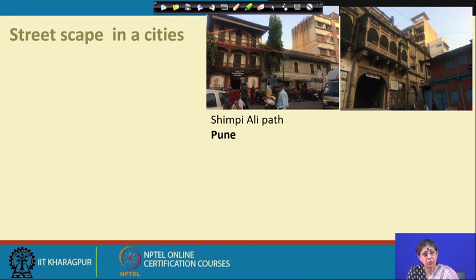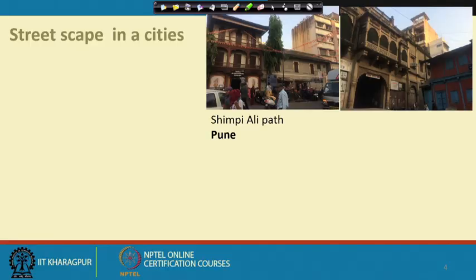And it is not only visual character we are talking about, we are also talking about the activities there. For example, in this area in Pune, there are particular types of craftsmen, the copper craftsmen and other craftsmen, who are still there, and they are also important for those types of activities.